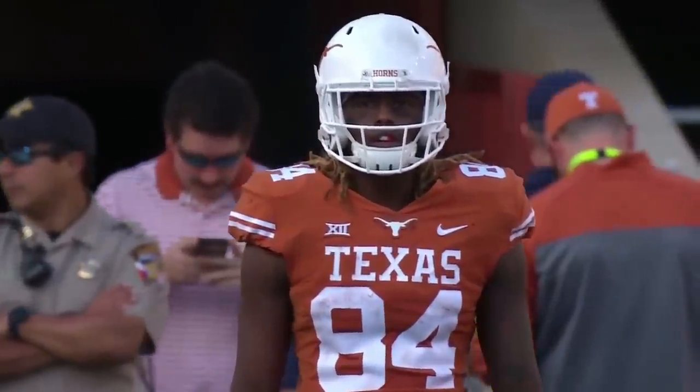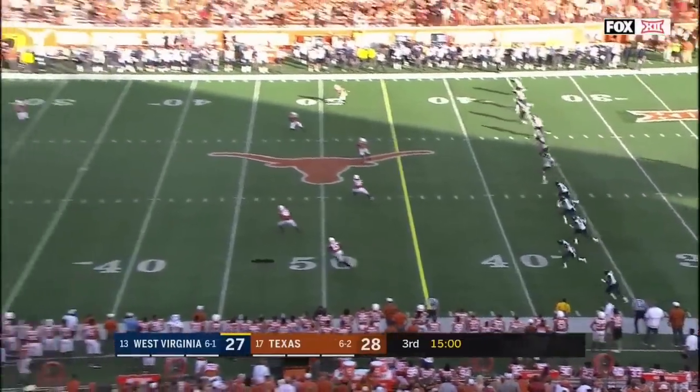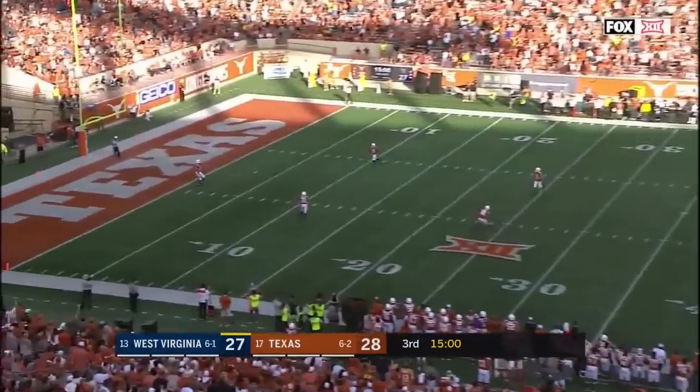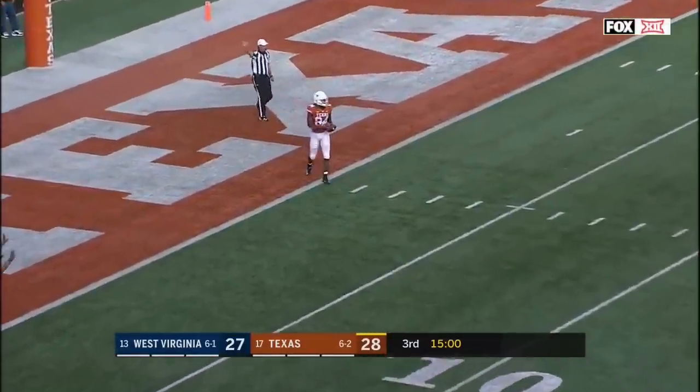So Texas will get the ball to start the second half. Little Jordan is the deep man. Staley sends it away. And this one will not be returned. Let's check in with Jenny Taft.